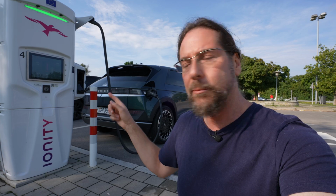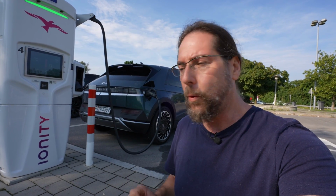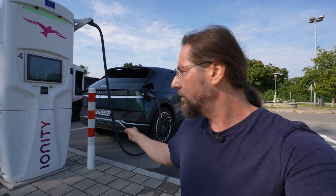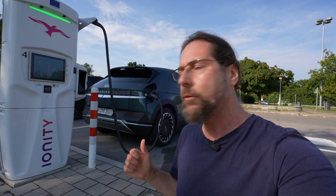Charged to 100%, I'm already done. This is a rear-wheel drive model. Today it shouldn't be raining and it's nice and warm. A bit of the specs: it has a 77.4 kilowatt hour battery, 74 kilowatt hours can be used. Like I said, a rear-wheel drive model with 228 horsepower, that's 168 kilowatts. We go on the highway, drive 130 in eco mode, and we'll see what range we get today.